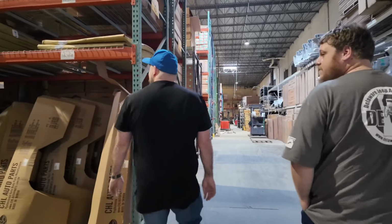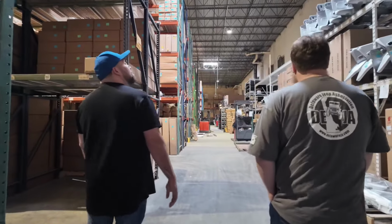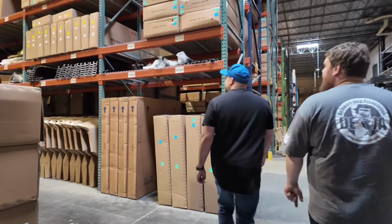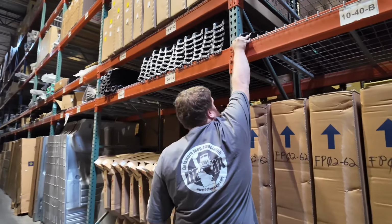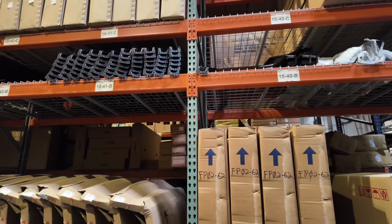Oh, fenders. Don't go on a bender down there. Get it? Fender bender. What are these? Floor pans. And looks like struts. Oh yeah, those are underfloor supports, like under the body. Floor braces. Yeah. That's cool.